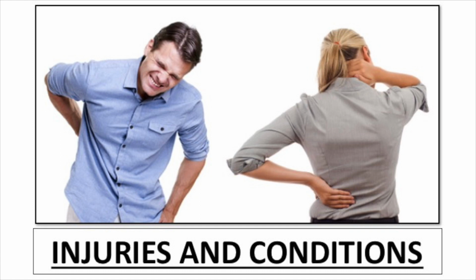And you can see here in the picture that we've got the guy who is feeling a sore back, and the woman a sore neck. Yes, so these are different from sicknesses. They're not feeling sick, but their bodies are still feeling bad. They're causing them pain or discomfort. And that's what we mean by injuries and conditions. So let's take a look, guys.